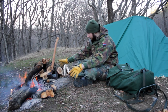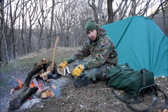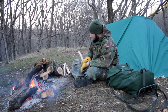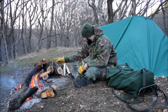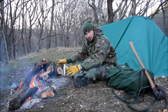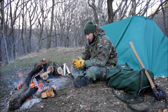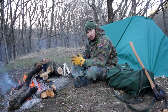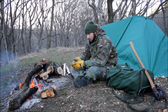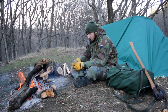Guys, as you see, I have 5 very big pieces of oak already cut down by my Fiskars felling axe. I have one piece of pine and a few small pieces, and I'm sure this will be more than enough. I will be left with a few, I'm sure, for the morning, because it will get dark at about 8 o'clock and I go to sleep about 10 or 11, so for 3 hours this will be more than enough.